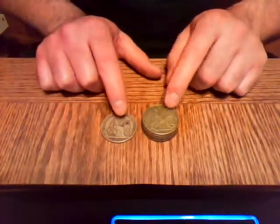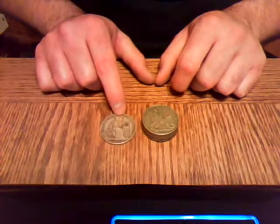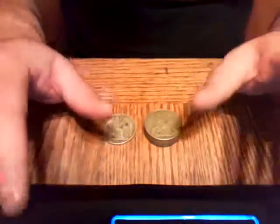But definitely keep your eyes out for larger lots if you ever come across these, because they tend to sell for a pretty good premium if you can get them at spot. And get out there and start researching. But again, that's Peruvian sols.